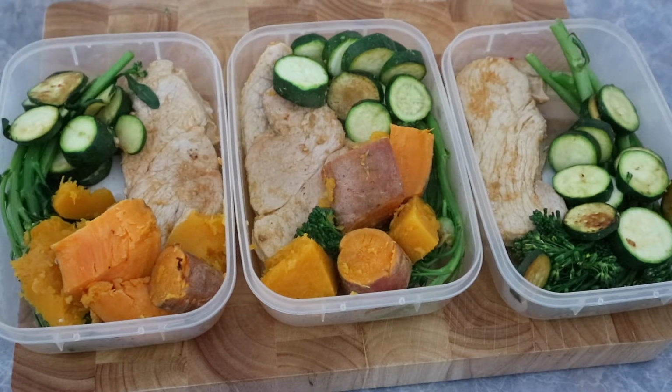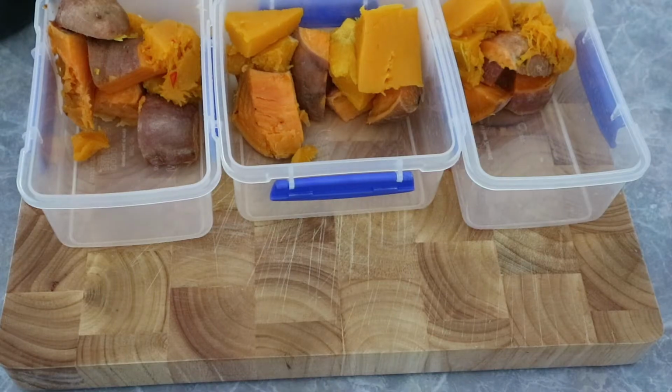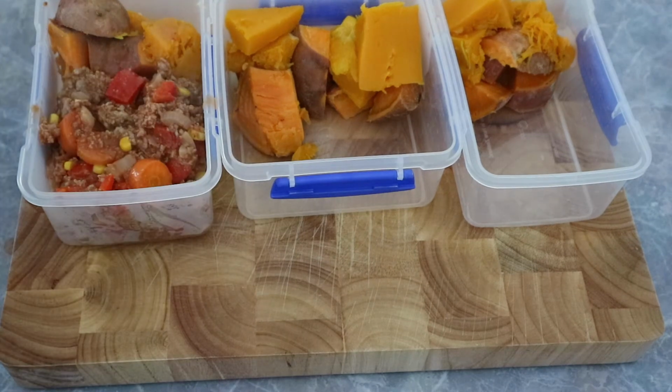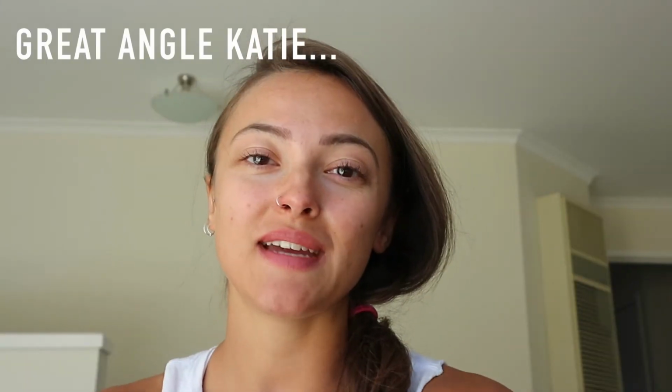Once your turkey chili has reduced a little bit, I would add beans. I've added a can of corn. Voila, that's it, done. So hopefully those will be a couple of good meal recipes.